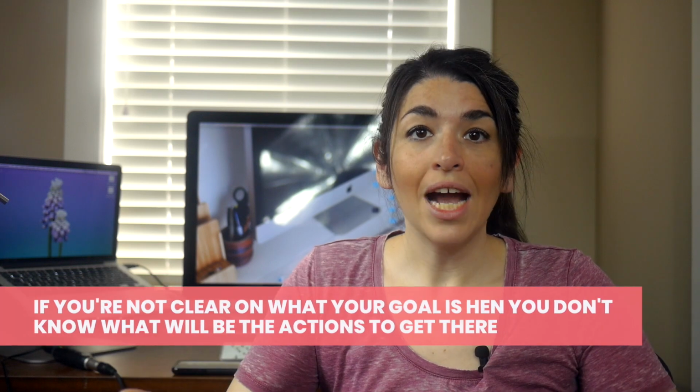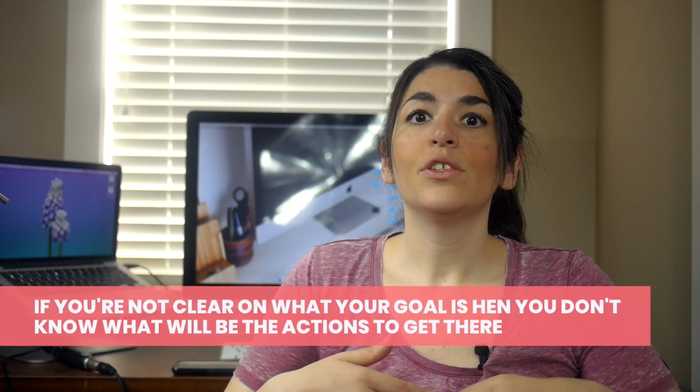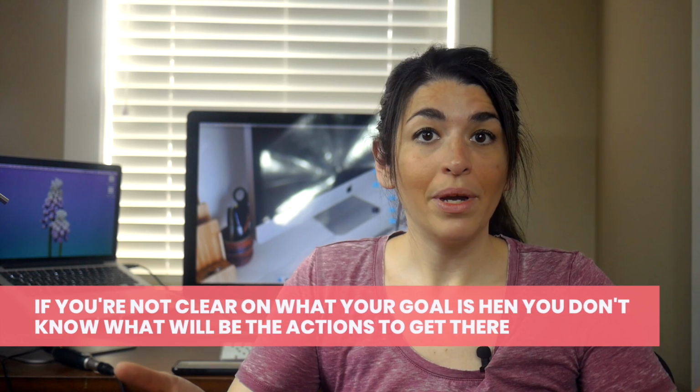If you are not clear on what your goal is, then you don't know what your actions are going to be to take to get there. It's like you're driving, but you don't know where you're going. You don't know your destination. So it's going to be hard for you to actually end up there, and you're probably not going to.